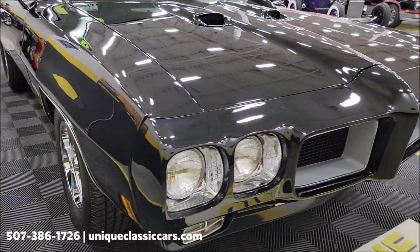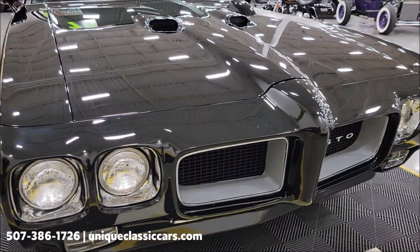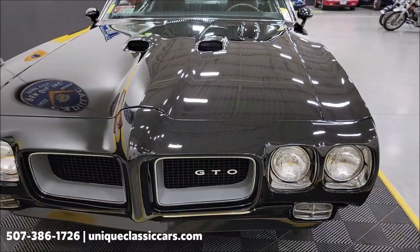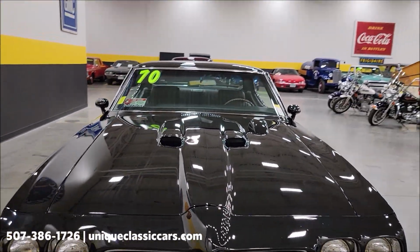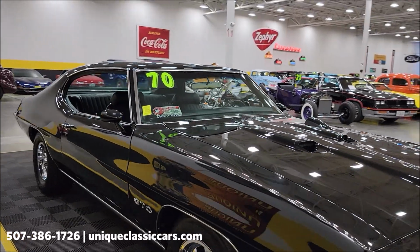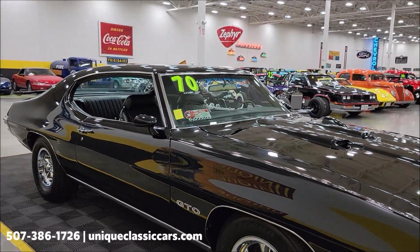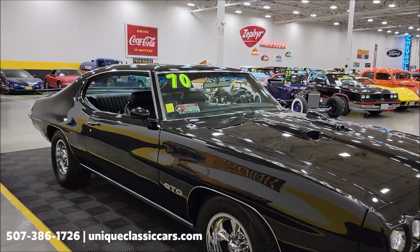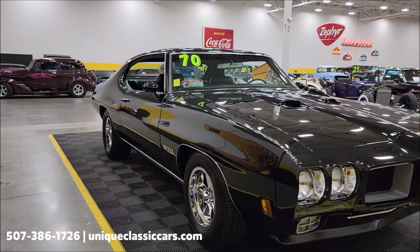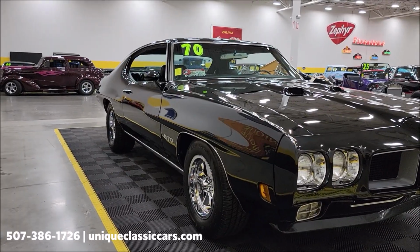Take a look at this front. Of course, the Endura front bumper on the 1970. If you want to check out the still pictures so you can see this car from every angle, top to bottom, inside and out, underneath the hood, check out the trunk. Everything looks as good as the exterior. And take a look at it in the pictures at uniqueclassiccars.com.